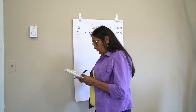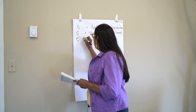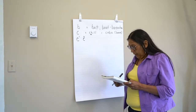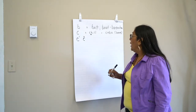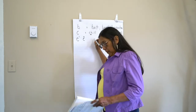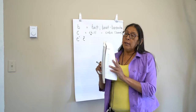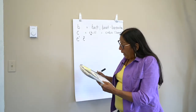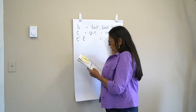This C can be spelt like this, or like this. It makes the same sound. And this is a sound that we don't have in English. What does he have here? He has that in this Nakoda book, he said that there's no sound in English that makes that sound. But they have a word that it makes in Nakoda.